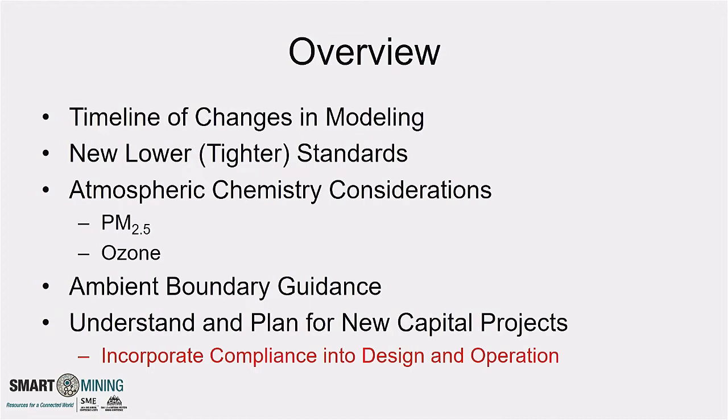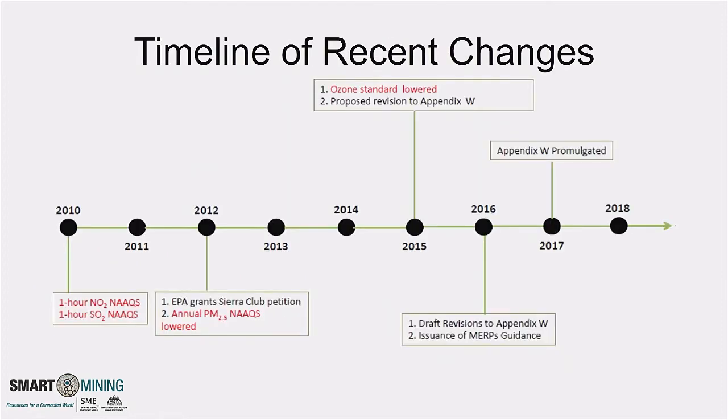The point of my presentation is to understand these modeling requirements as they apply to new capital permitting operations. Because if you've been involved in air permitting, you know that an air permit needs to be acquired before you can begin construction of the facility, and that often is the critical path for staying on schedule. So with this guidance, I'll try to point out what to do to pave that critical path and obtain a permit that's timely, on time, and meets the standards.